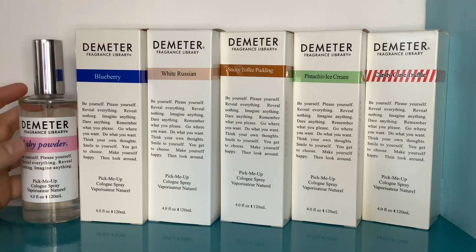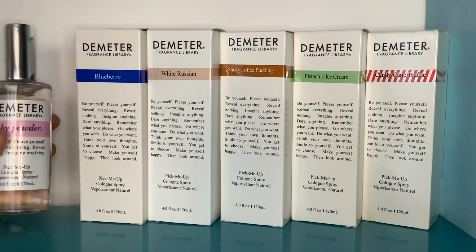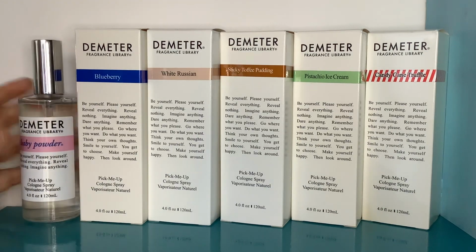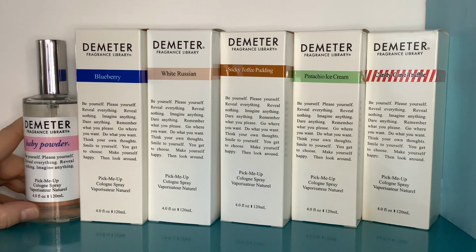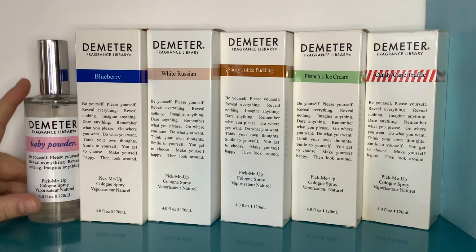So this is baby powder, and this one's actually so strong that I don't really need this massive bottle of it. It's going to take me a while to get through the other one. But I wanted to chuck it in because this is by far my favourite Demeter. This is a perfume that smells exactly how it's supposed to. And I'd say it has a powdery quality because it very much hits the baby powder on the nose in terms of it smelling like baby powder.